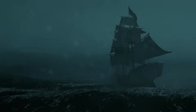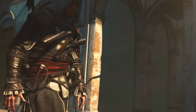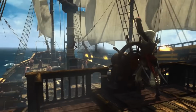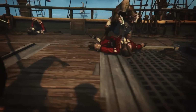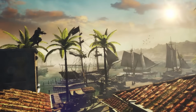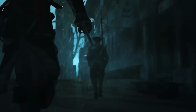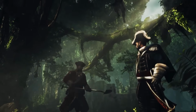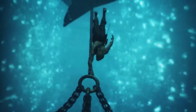Sometimes it sends you barreling on a straightforward path, and others you're meandering across the Caribbean. You're meeting so many wonderful characters. Adewale, Mary, and Bonnie, the list goes on. The story has some down moments, but the fall from glory only makes the rise so much more satisfying. And the ending, guys, it's so powerful that it produces emotions from me that I can't watch the cutscenes without tearing up. That's how you know a game is special to you.